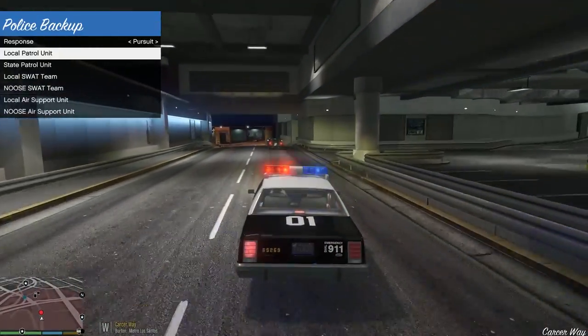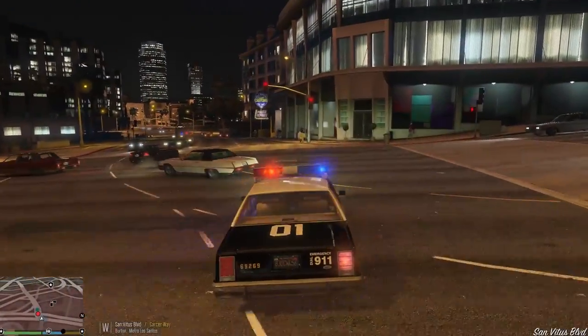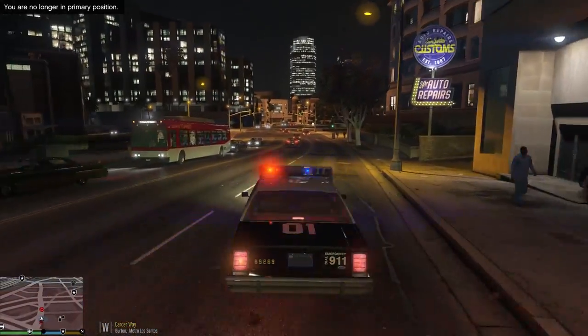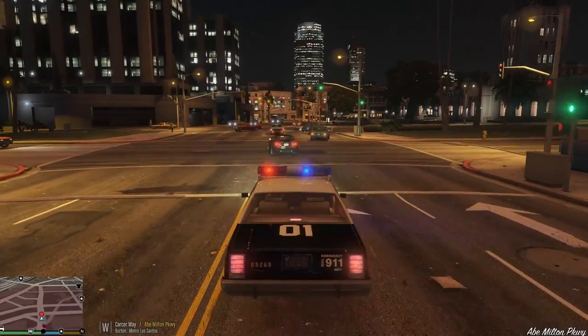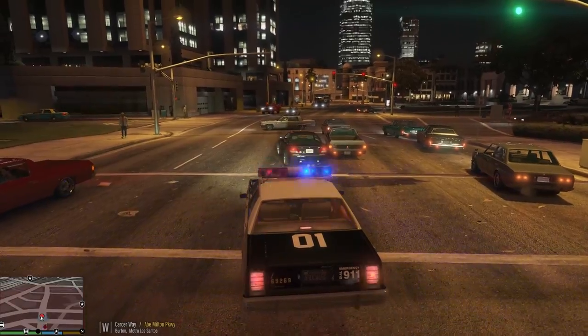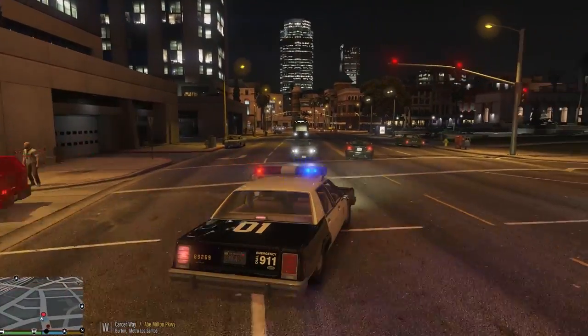Let's ask for a couple of units. Just one unit for now. Whoa, he really, really went around that guy quick, didn't he? There's our backup unit trying to take us out. We are definitely in primary position. All right, guy is really slow right now. Watch out for squad 51.